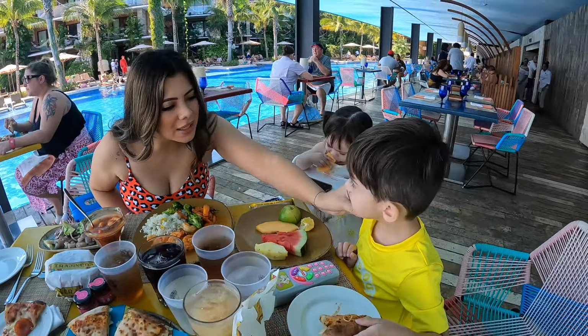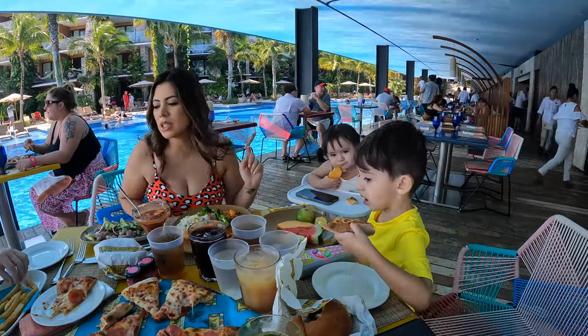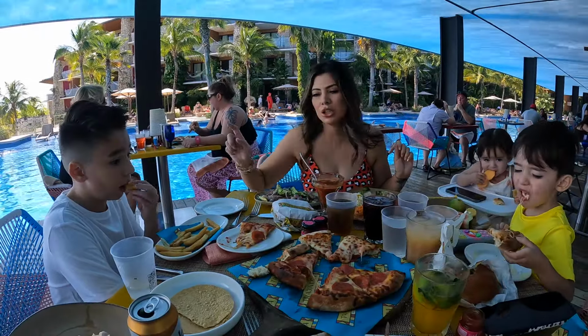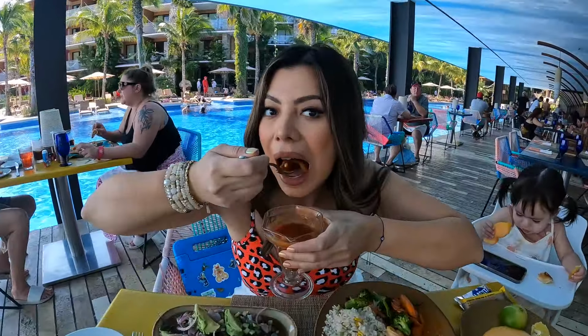And how's the pizza, Santi? It's delicious. Yeah, Emma liked her melon. Santi liked his pizza. How'd you like the pizza, baby? Oh, I really like it. And you like your fries? Perfect, so everything is delicious. So let's dig in.